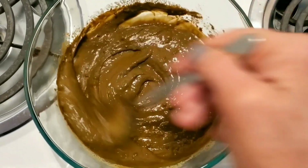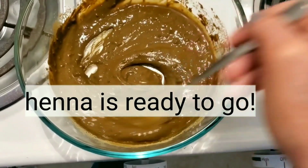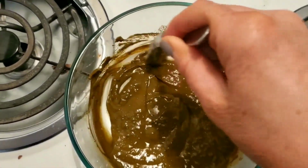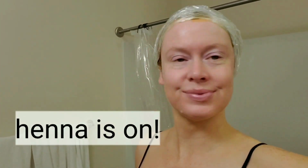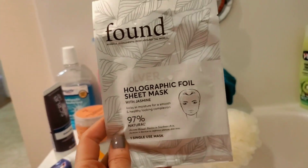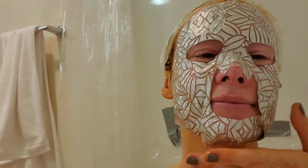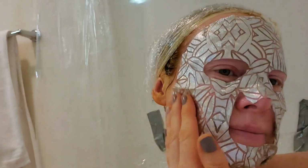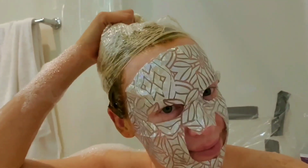So to address the hot roots that I felt the Ferrier hair dye left me with, I decided to go ahead and put a henna mask on. So this is me just taking yet another bath and sitting in the bath for a couple hours with my henna mask on, doing another face mask, and I'm hoping that this is going to give me some more vibrant roots.